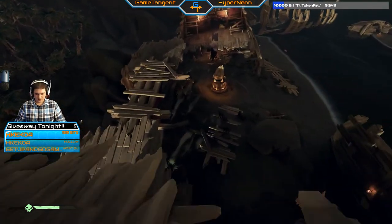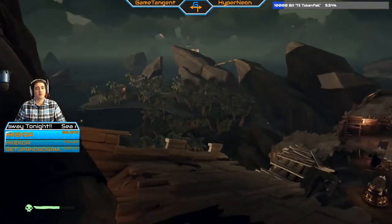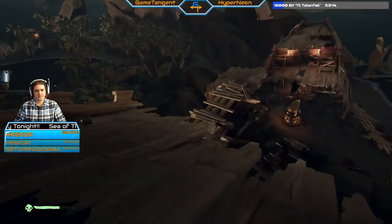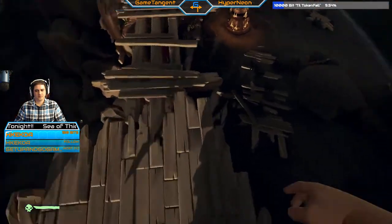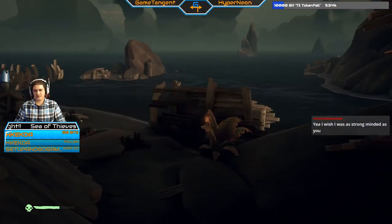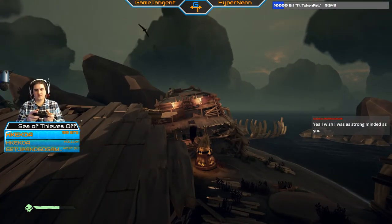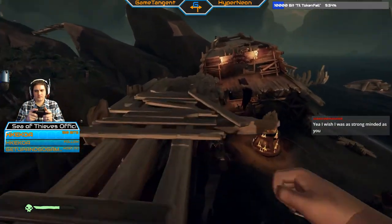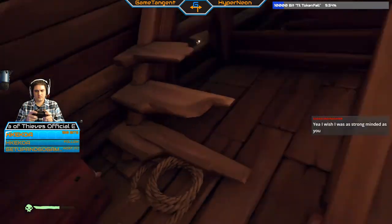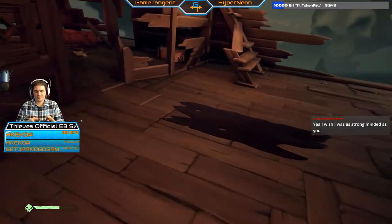Anything up there? Oh, yeah, I already picked up. It was just a couple crates and some cannons and stuff. There are some cannonballs still up there, if you have space, in some of the crates. I didn't see any. Is that our ship up there? Did we leave one on... Oh, there's some cannonballs over here, too, on this broken ship.